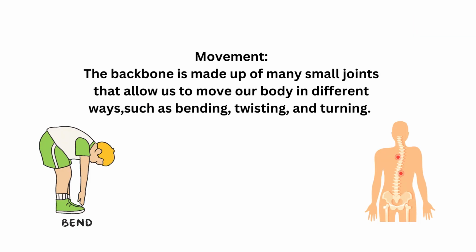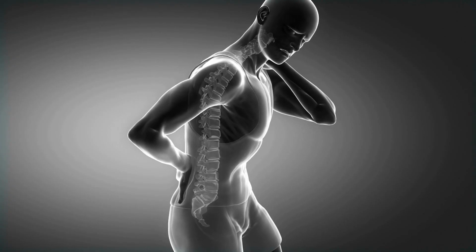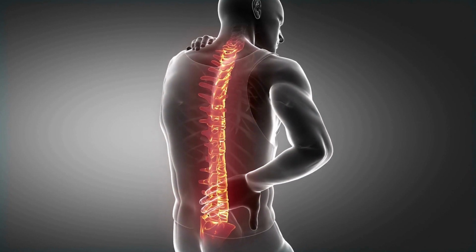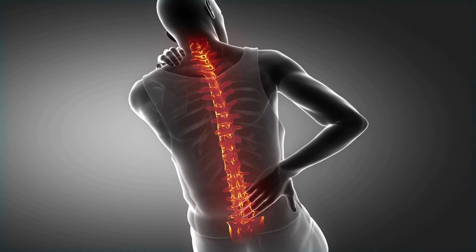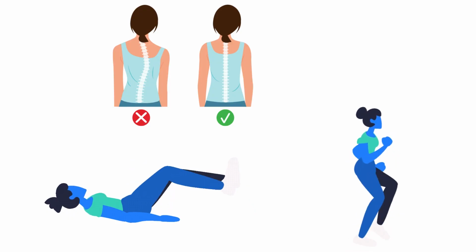The backbone is made up of many small joints that allow us to move our body in different ways, such as bending, twisting, and turning. The backbone is also flexible, which means it can bend and move without breaking. This allows us to do things like reach for objects and do sports and other physical activities.